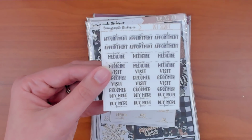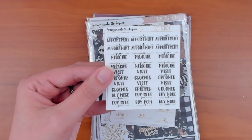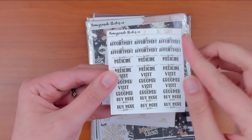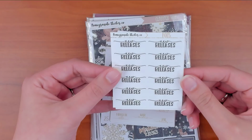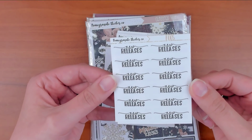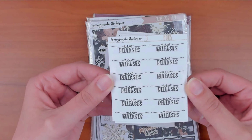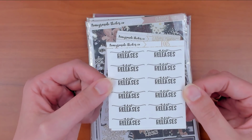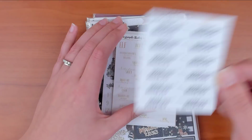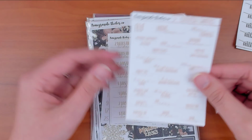That's so cute. I immediately think of Christine and all of her foster kitties. So I think that would be a fun one. And then this one says new releases, which I'm so glad she did this one, because I like to put this one when I put new releases down, or maybe you put down for Pomegranate Sticker Co, because she does her new releases usually on Saturdays, sometimes every other Saturday. I'm trying to remember.